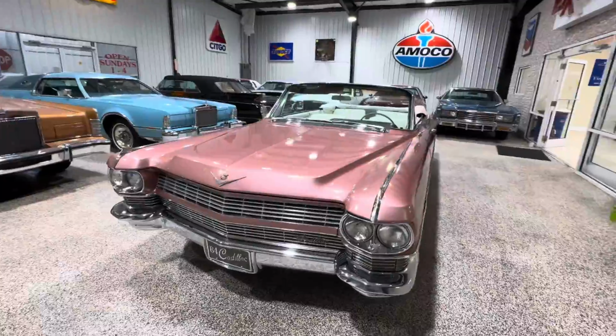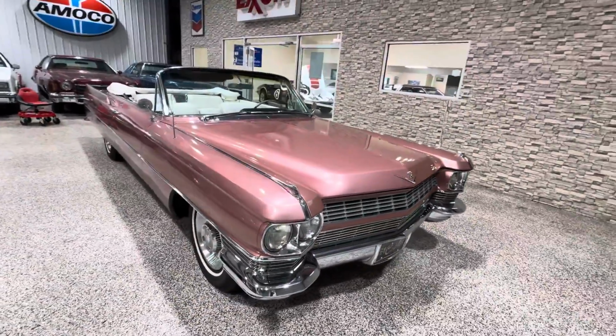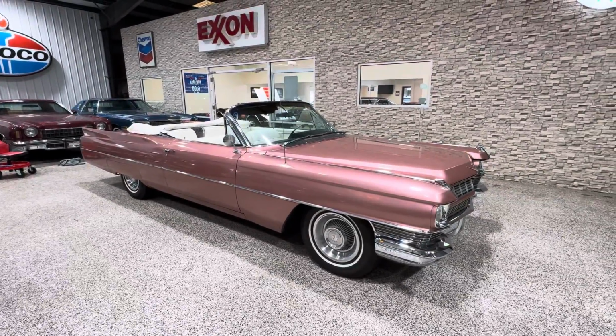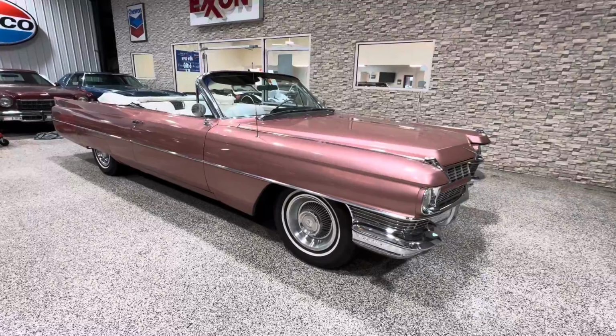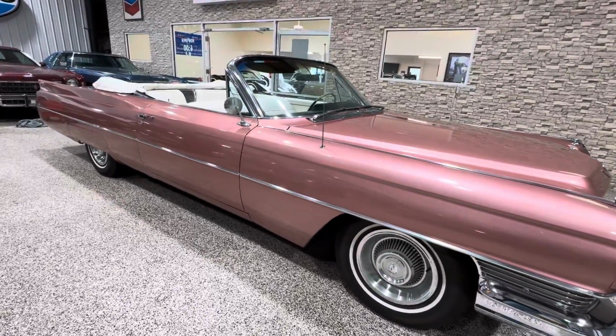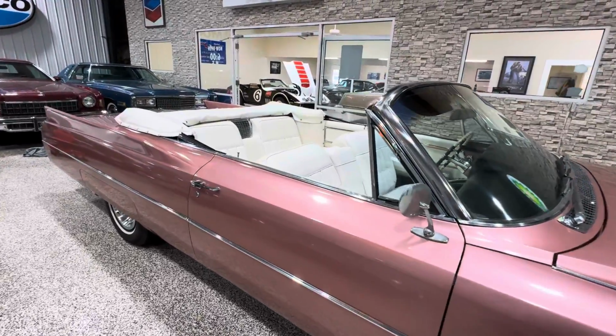But if someone wants a really affordable '64 Caddy convertible to cruise in with factory air, this could be your car. I'm taking offers close to 25 grand. I'd like to get as close to 25 as possible. So that being said, you call me, 843-294-7777. You want to make me a reasonable offer, I may just take it.